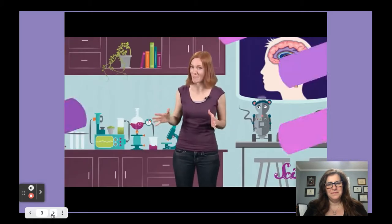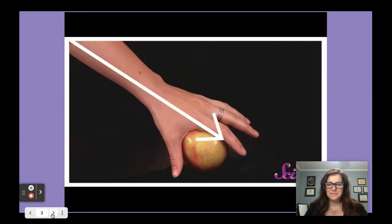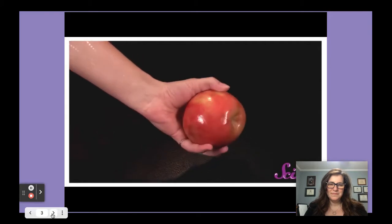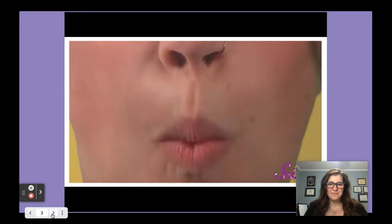Say you're trying to pick up a snack. Your brain sends signals to the muscles in your hand and wrist, telling some of them to contract. As the muscles contract, they pull the bones in your fingers so that you can grab the apple. Then your brain sends more signals to your arm muscles, telling them to move the bones in your arm so that you can bring the apple right to your mouth.